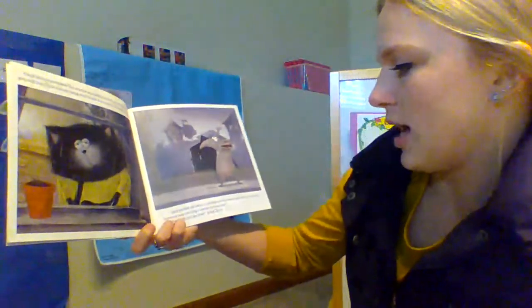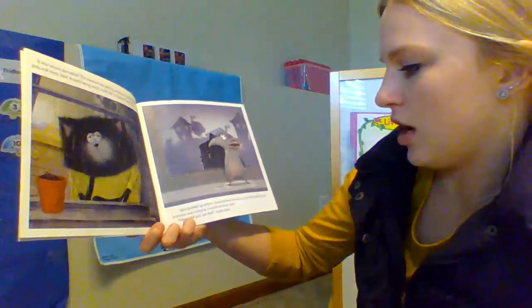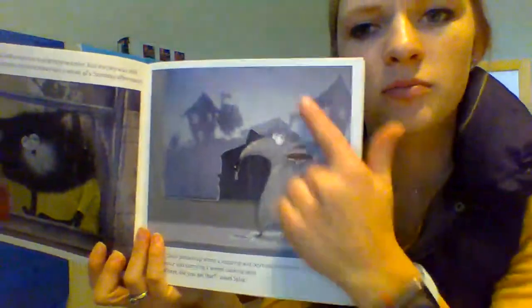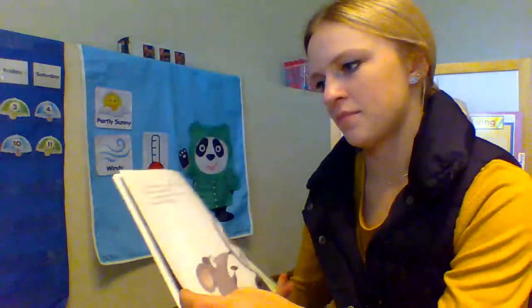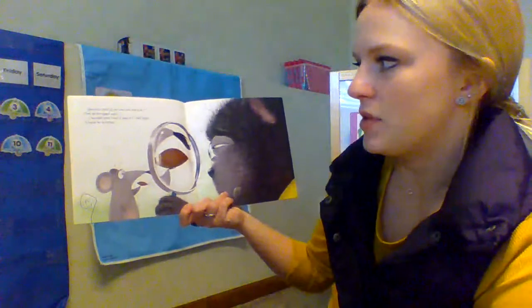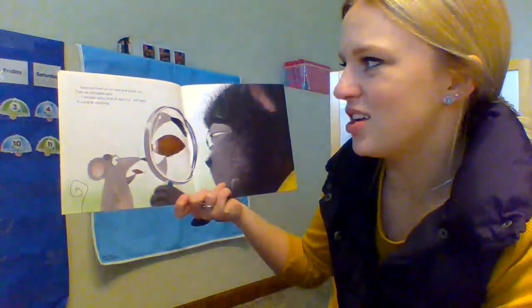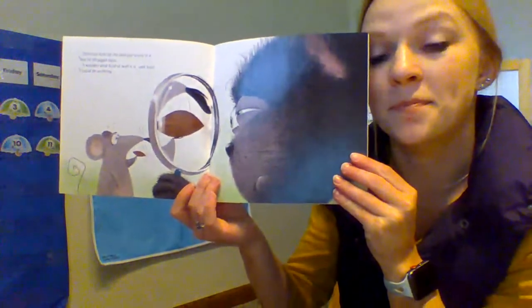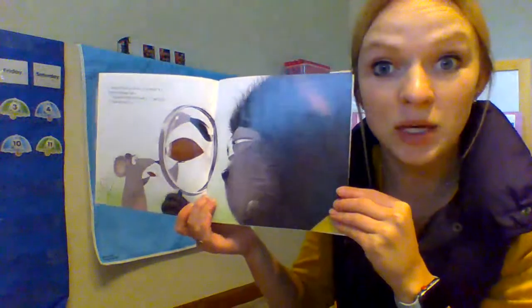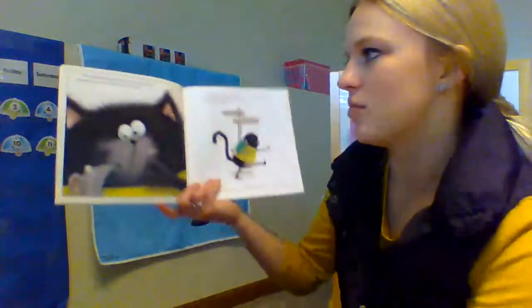Splat perked up when a sopping wet Sycamore curled into his room. Sycamore was carrying a weird-looking seed. "Where'd you get that?" said Splat. "Who's Sycamore?" The mouse or the rat? Sycamore held up the seed and stared at it. He shrugged. "Wonder what kind of seed it is," said Splat. "It could be anything." What type of seed do you think it is? Maybe a flower seed? Maybe a pumpkin seed? Maybe a grass seed? Let's keep reading.